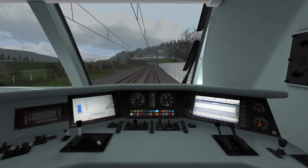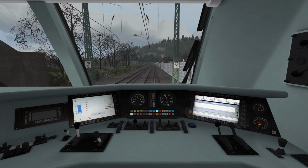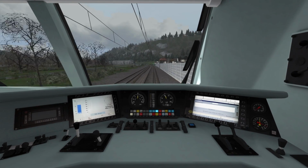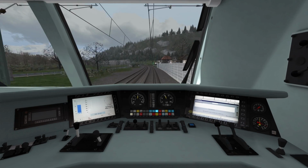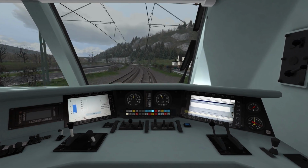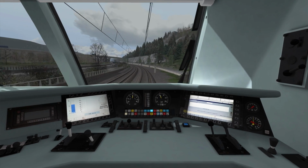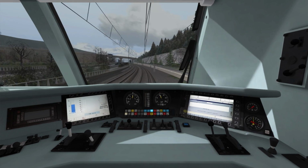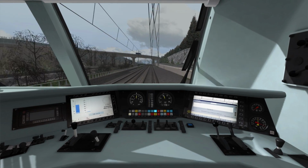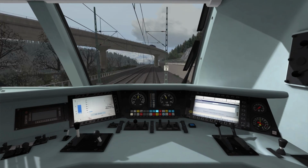I'm releasing the brakes at this point and reducing the AFB setting. Now I'm just going to give us a small amount of power to ensure that we don't lose any speed. We've just entered the 110 km per hour speed zone, 3.1 kilometers from our stop. The speed limit will shortly be going up to 130 km per hour, 1.3 kilometers from our stop.